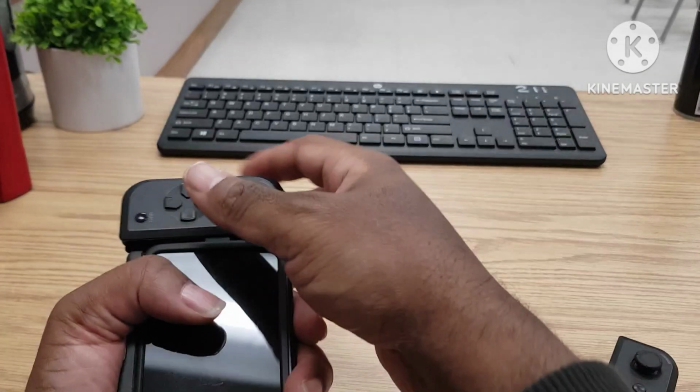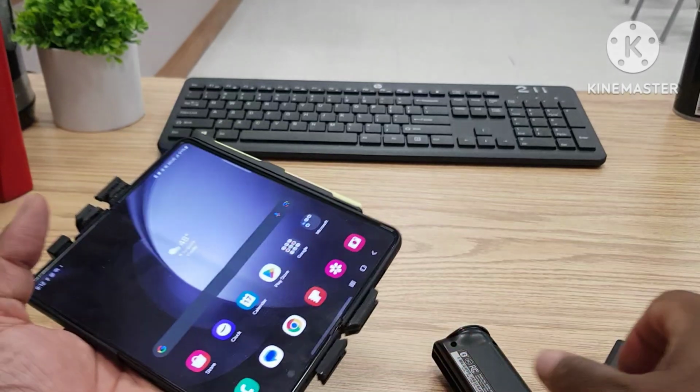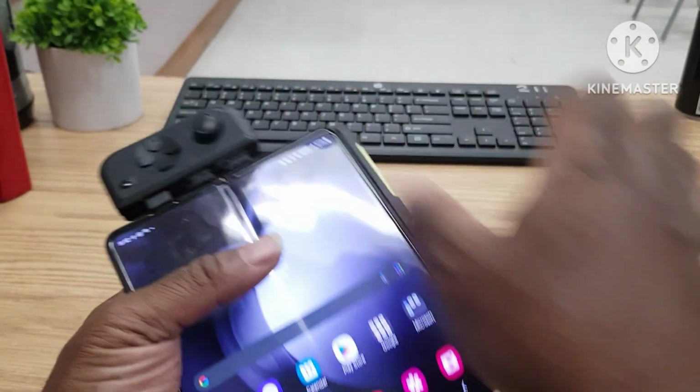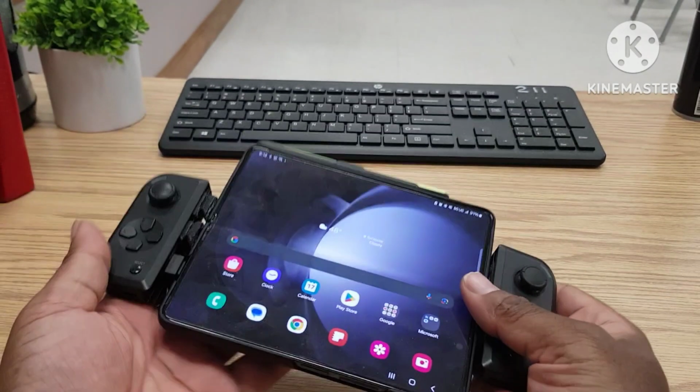But nine times out of ten, I don't want to play it on this screen. I want to play a big one. So again, slide into here. Both slots, nice and secure. This side too. Boom.